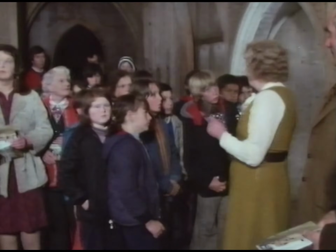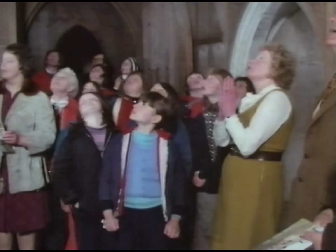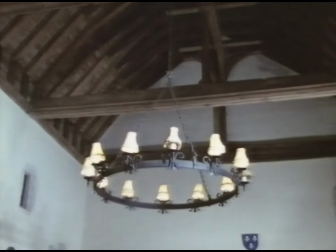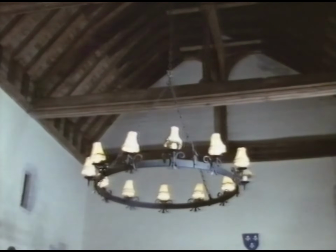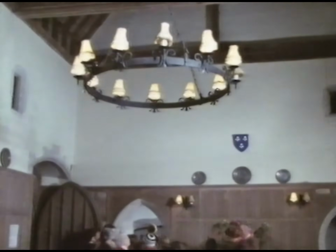Now what you've got to look at, all you people, got to look up at the roof, and there you've got the famous crown posts supporting this great span of roof, which is really quite magnificent and quite a little rare. Now we will go from there into the old kitchen, which is over here.